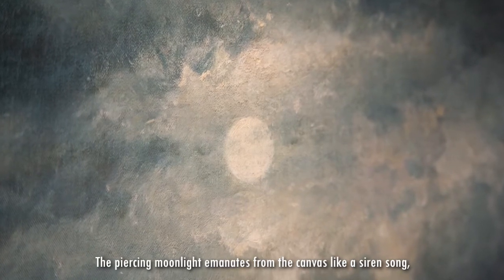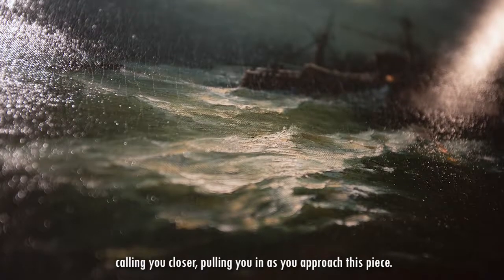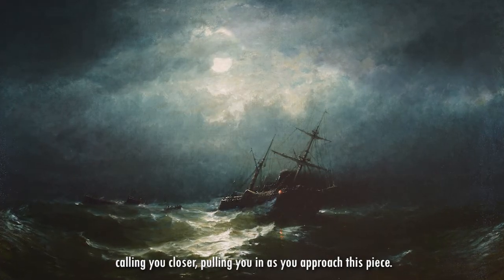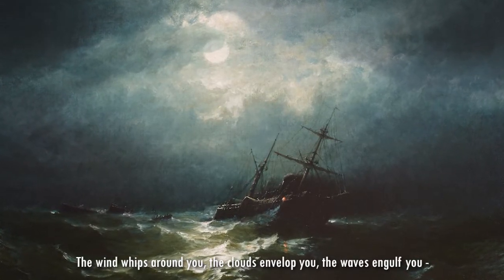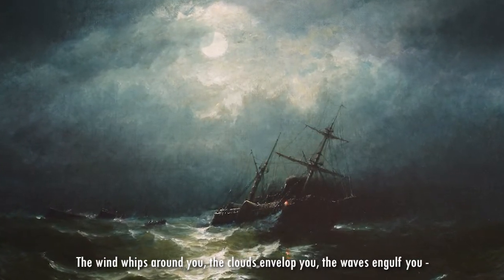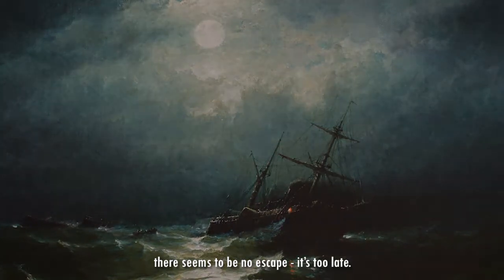The piercing moonlight emanates from the canvas like a siren song, calling you closer, pulling you in as you approach this piece. The wind whips around you, the clouds envelop you, the waves engulf you. There seems to be no escape. It's too late.